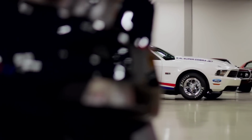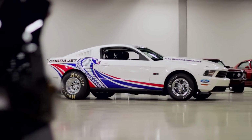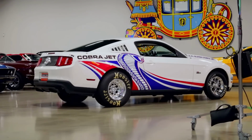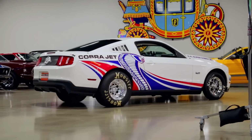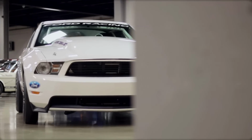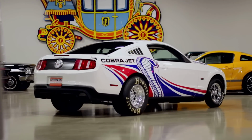Next up is a purpose-built 2010 Ford Mustang called the FR500 CJ, and it's a modern version of the factory-built drag cars of the 1960s. Back in 2008, Ford commemorated the successful '68 Mustang 428 Super Cobra Jet cars by releasing the 2008 FR500 Cobra Jet Racer, and this is the 2010 evolution of that car.